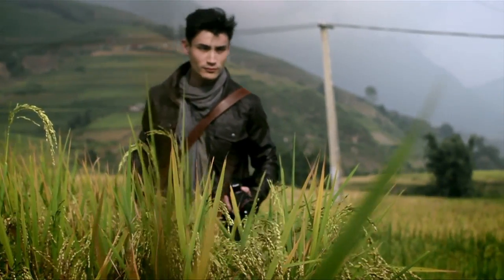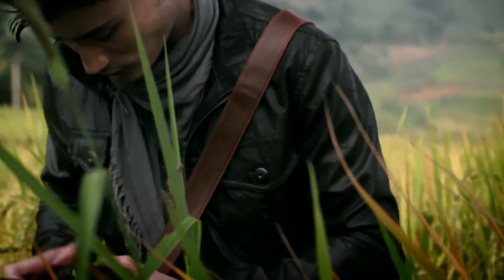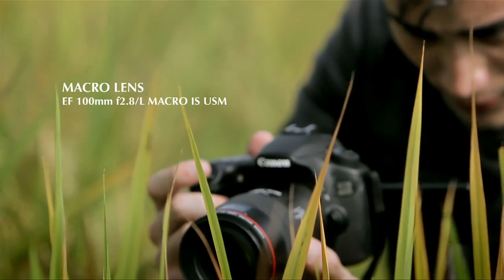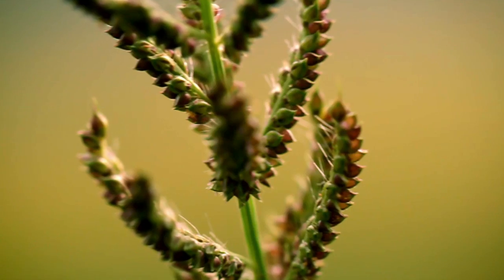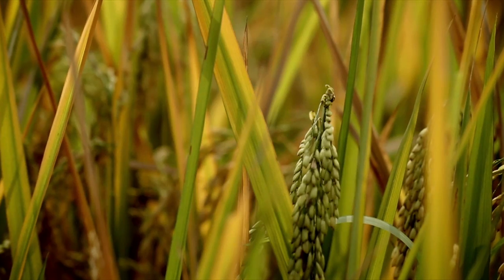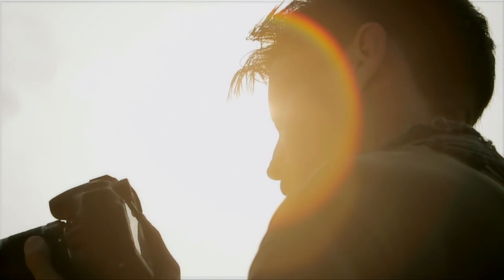From landscapes to still life photography, the EOS DSLR's interchangeable lens mount lets me use various lenses for any scenario. With the Canon EF 100mm macro lens attached, taking close-up shots couldn't be easier. Its built-in hybrid image stabilizer offsets linear and rotational shakes, letting me capture the finer details of nature's treasures.